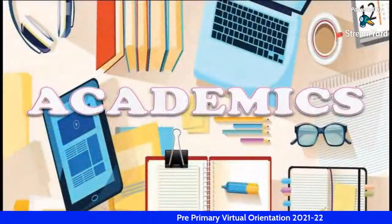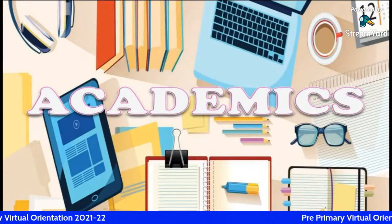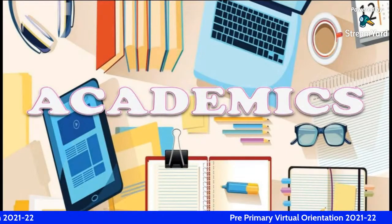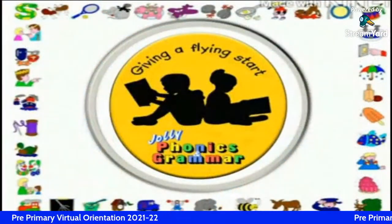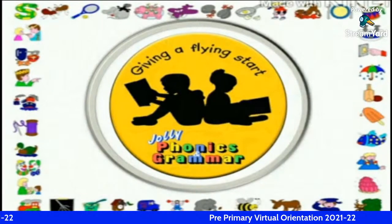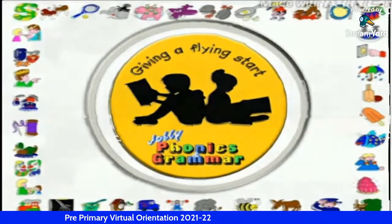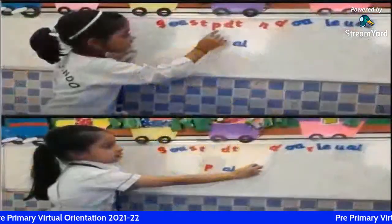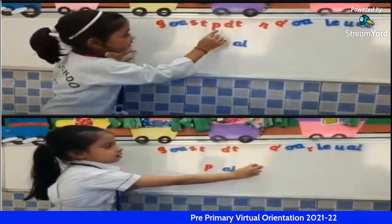One of the major concerns of parents of a little toddler is academics. The Preprimary department of St. Teresa is well equipped with the latest learning techniques for our little ones. UK-based phonics methodology, Jolly Phonics, is a fun and child-centered approach for teaching synthetic phonics. With actions for each of the 42 sounds, the multisensory method is very motivating for our children.